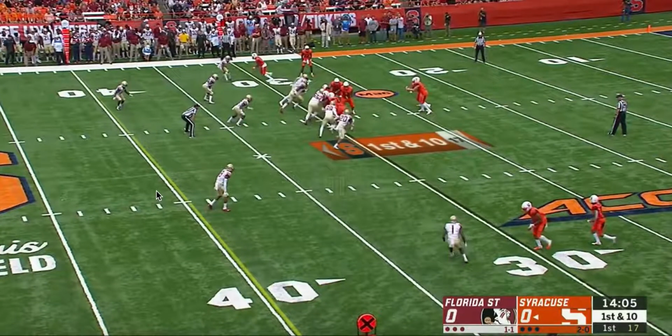All right, I'm going to take a look here at the Florida State defense versus Syracuse. Just specifically the defense. The offense was really disappointing, and maybe I'll take a look at that later. But I thought the defense did some good things overall in the game. So we'll take a look at some play-by-play here and see how much I can get through.